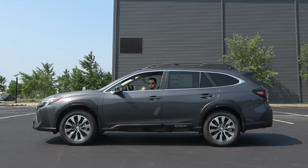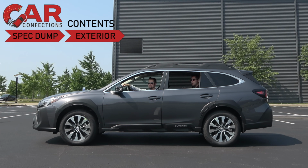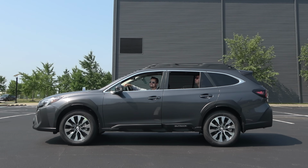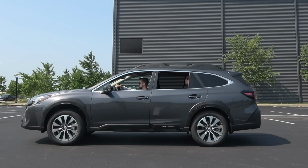What's going on YouTube? Out of all the Subarus currently on sale, there is none as recognizable as this, the Outback. And for 2024, Subaru has continued to add standard features without raising the price too much. So is this still a great choice? Let's go ahead and find out.